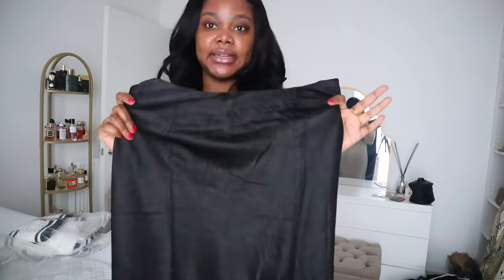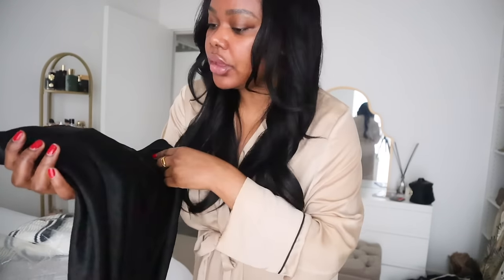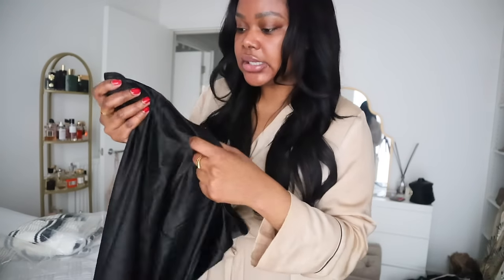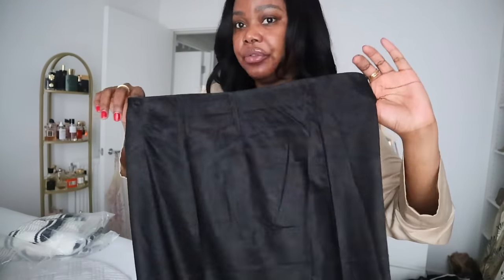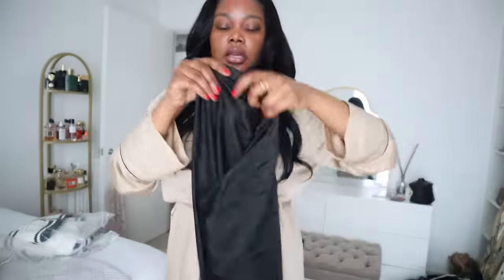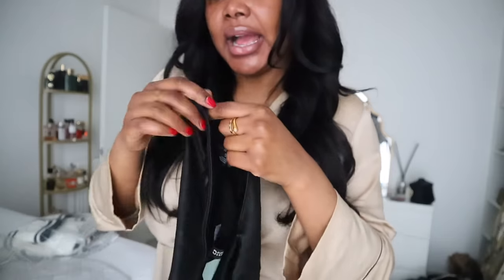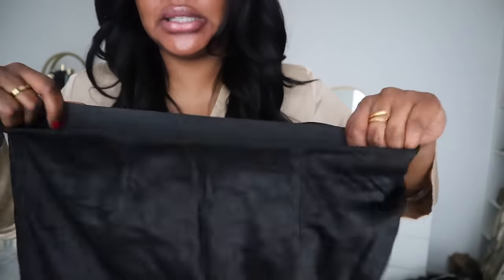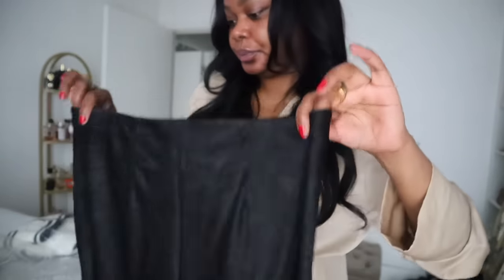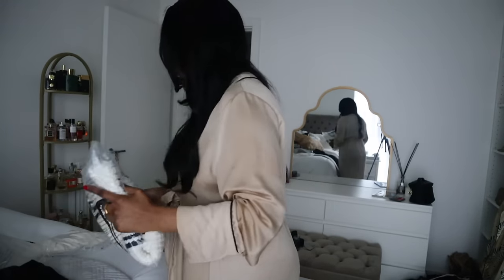I don't know how I'm gonna style it just yet, but it kind of looks like a velour. Can you see on the screen? What size did I get? I got a medium. Hopefully it's gonna fit me. As you can see, this is the material. It's black, midi length. It doesn't have any shape to it. It's straight, how all satin skirts are. This one though has an elastic band on the waist, which I think is cool.